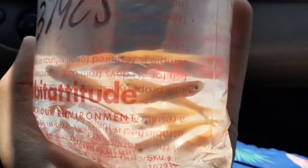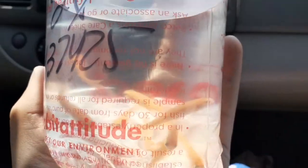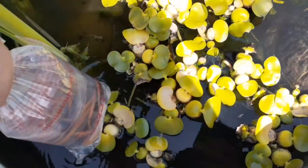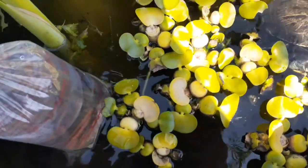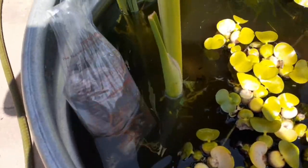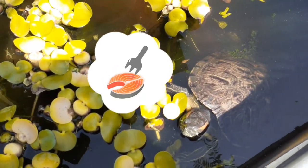Done. Got her 12 rosy red minnows. These are not food. No. That's not very healthy for her. This is actually a cleanup crew. Just need to acclimate these guys. These guys are going to clean up the turtle pond, eating all the algae, even the mosquito larvae and the bits of turtle food that she eats or leaves behind, since she is a big messy eater.